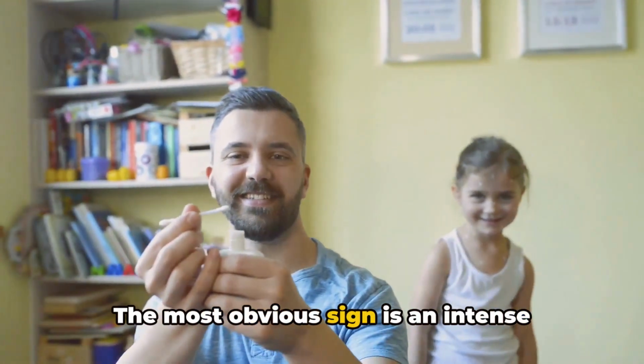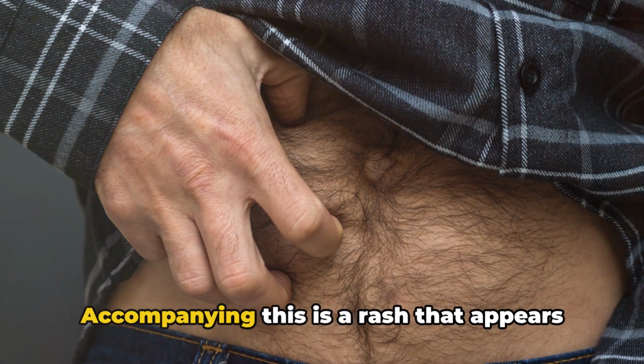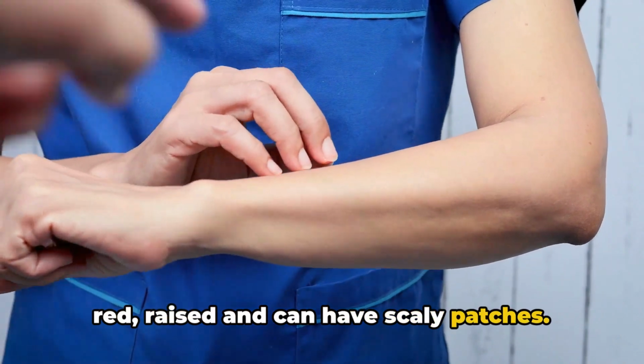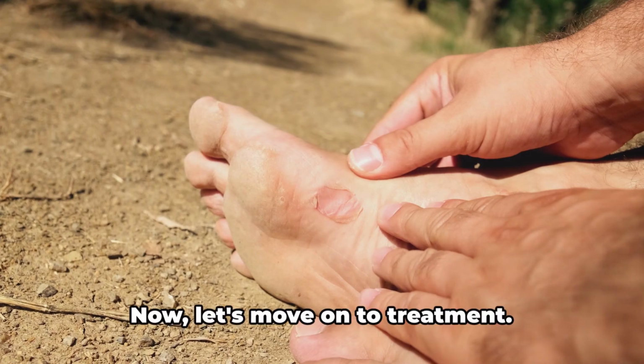The most obvious sign is an intense itching or burning sensation in the scrotum. Accompanying this is a rash that appears red, raised, and can have scaly patches. In some cases, this rash can even blister and ooze.